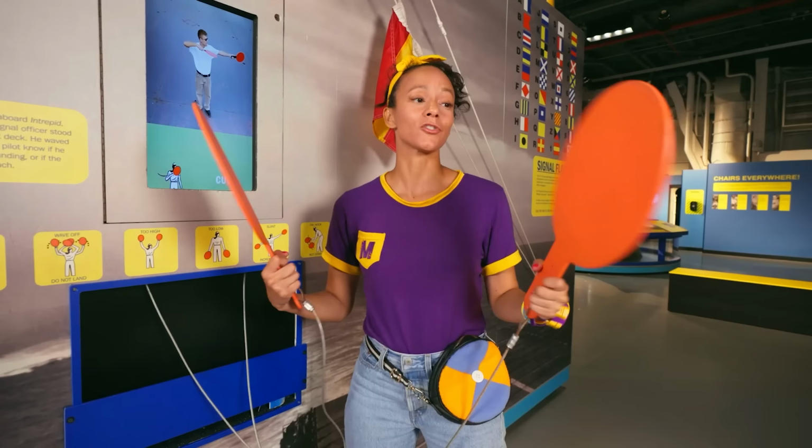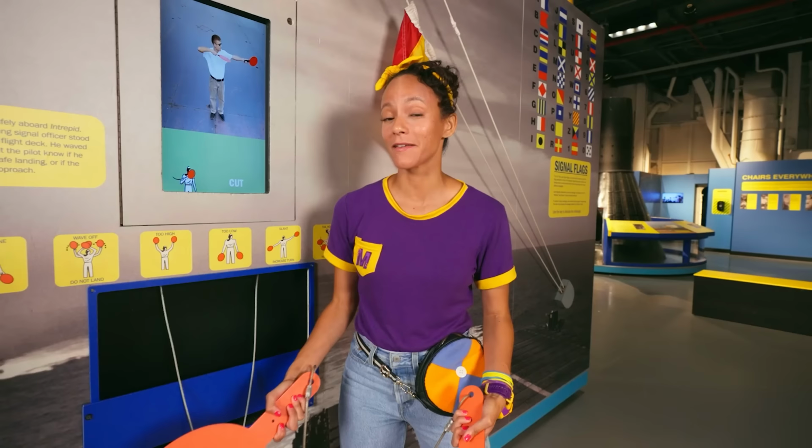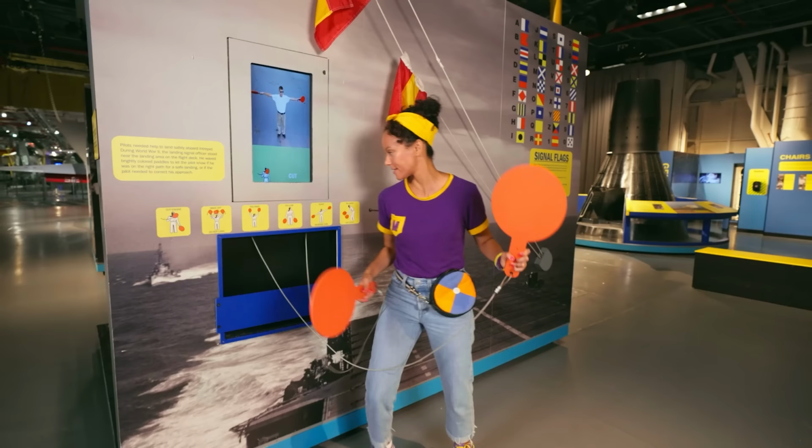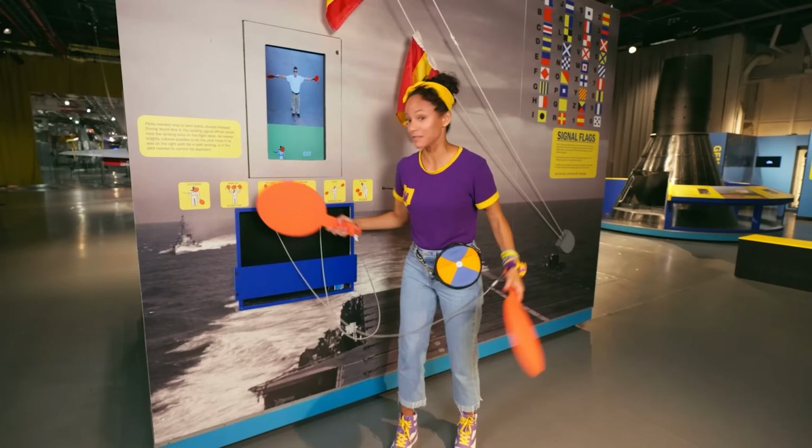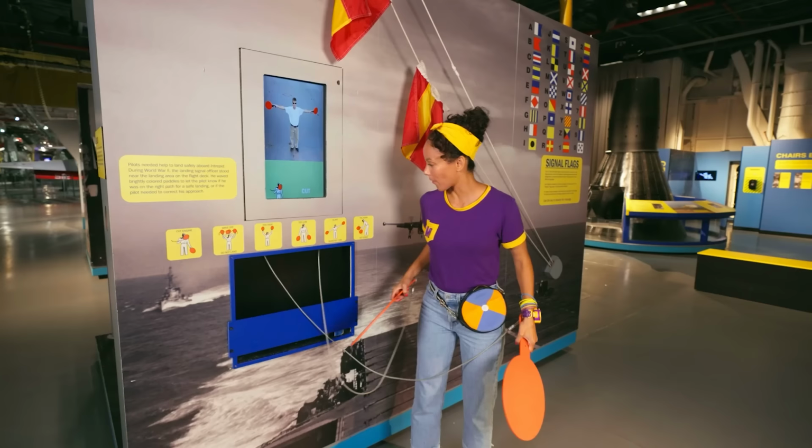Pilots needed to be able to land safely, so they relied on signal landing officers like me. Let's see. Let's try this one. It says, wave off, do not land. Do not land. Or this one that means, too high, you're too high. Or too low, you're too low, buddy.